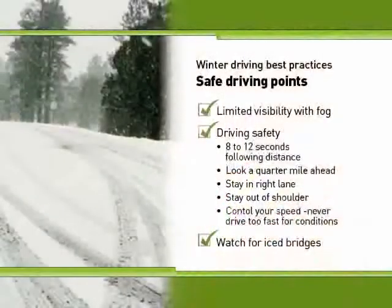Speed control is an excellent way to manage winter driving conditions. Remember that you have one chance to go too fast and a lot of chances to go too slow.